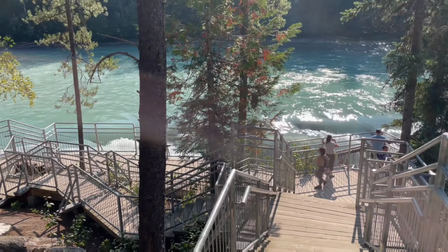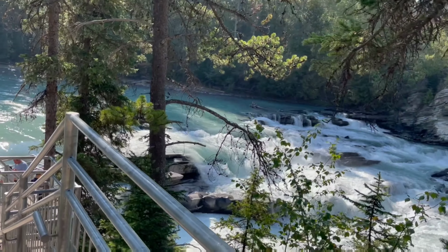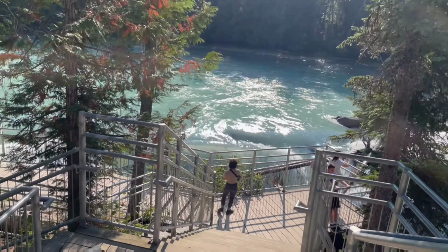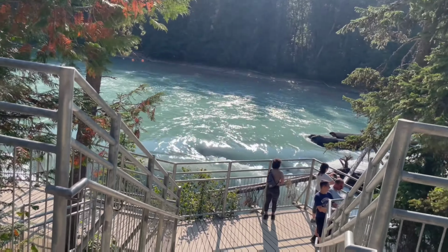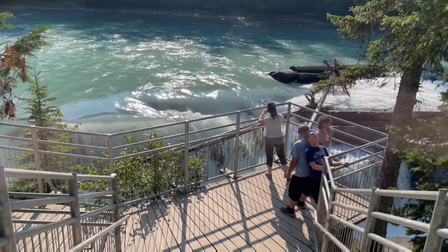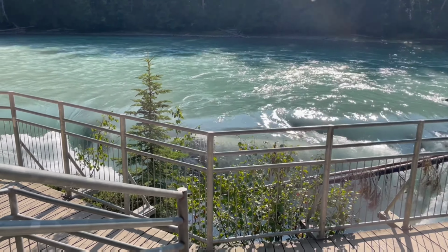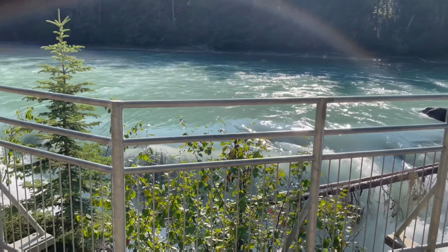The water has a lot of force, and the salmon have to go up on it. This is one of the highest points that salmon can reach. They come this way to go and spawn. They spawn in the river, but they come up this way.